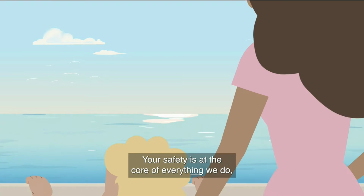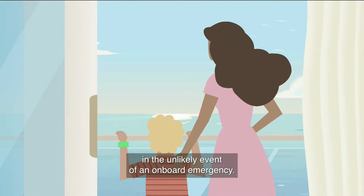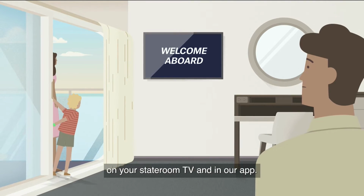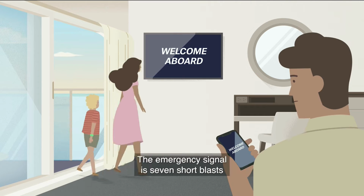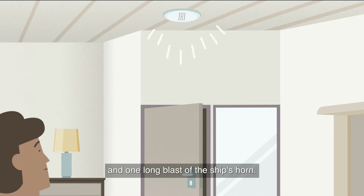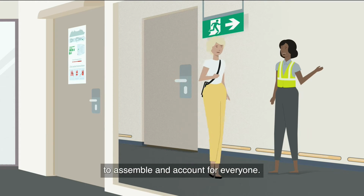Your safety is at the core of everything we do, so please make sure you know the following in the unlikely event of an onboard emergency. You can also find this information in several languages on your stateroom TV and in our app. The emergency signal is 7 short blasts and 1 long blast of the ship's horn. This means we are taking proactive steps to assemble and account for everyone.